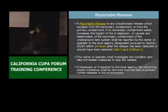But in the general sense, and I'll show you an example of what a reportable release would look like as well. We want to see that the operator or owner investigate the conditions and take immediate measures to stop the release. So like I said, if it's an overfill problem where the fuel drop is continuing, okay, and nobody has stopped that fuel drop and you're seeing an overflow into the street, into the stormwater, did they stop that flow of fuel? If there is a substantial amount of fuel in that sump now because of that overfill, we're going to need that fuel to be pumped out, okay? And again, be manifested properly and shipped off properly, so as to prevent any further releases into the environment.